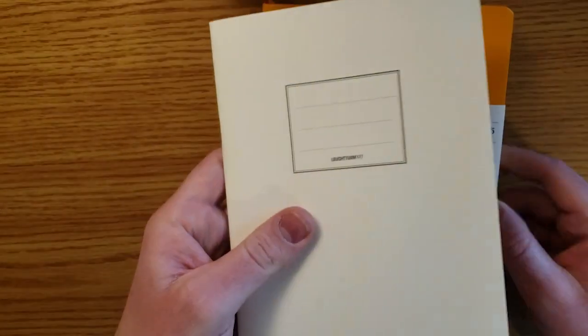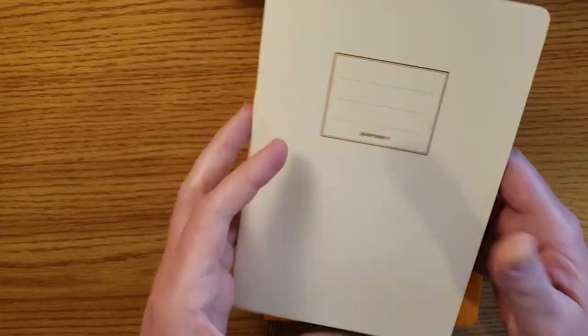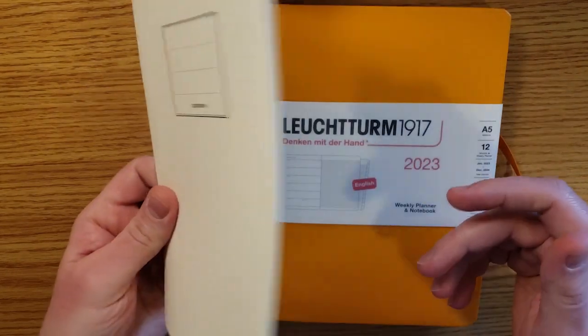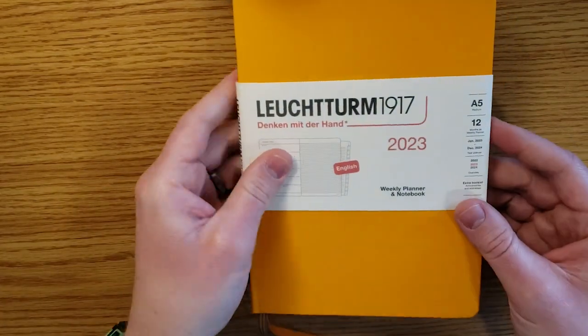So this is fun. I actually just kind of removed it and set it aside. I don't have a use for this yet, but because it's kind of a notebook with a somewhat thick cover, I could use this as a standalone thing at some future point in time. So I'll just hang on to it for now.